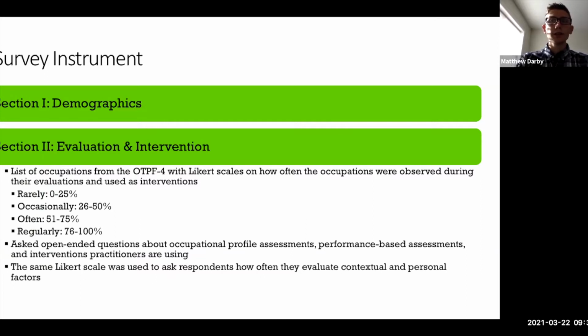The survey consisted of 3 sections: demographics, evaluation and intervention, and practice statements. Demographics included professional designation, years of experience, highest level of OT education, etc. Evaluation and intervention asked the respondents to rate on a Likert scale the frequency of use of various occupations during the evaluation and intervention process, as well as contextual and personal factors evaluated.